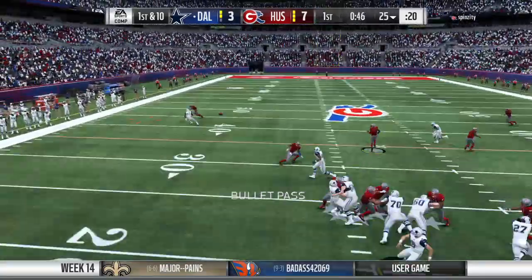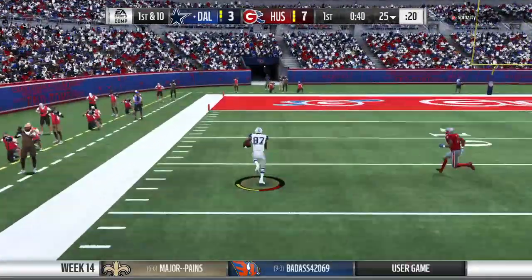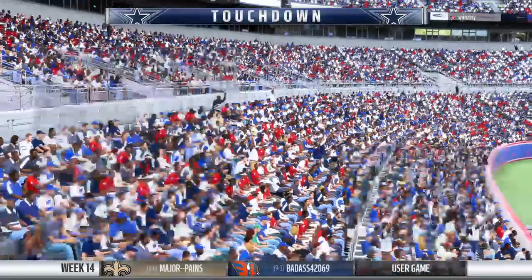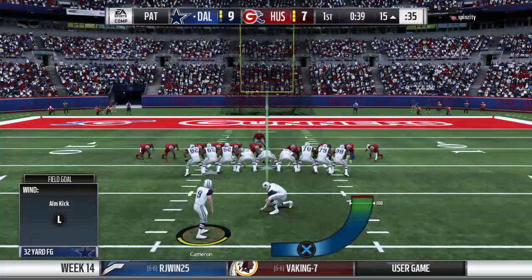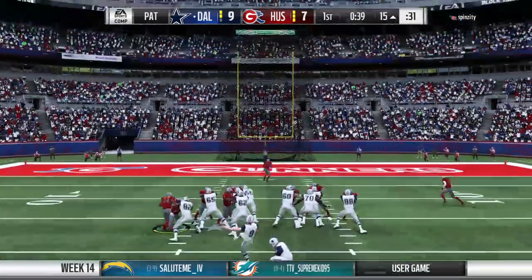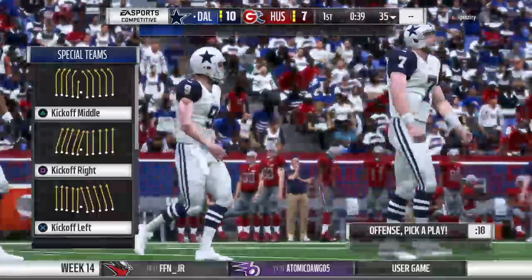First down, Mayfield. Caught left side by Funchess. Funchess is free. Touchdown, Cowboys. Devin Funchess, his 6th touchdown of the season. And the Cowboys are able to show off their quick strike ability. Point after, right down the middle. And the lead is now 10-7.